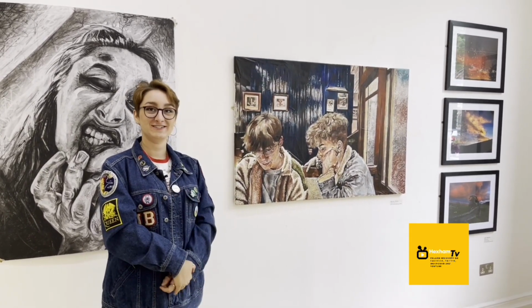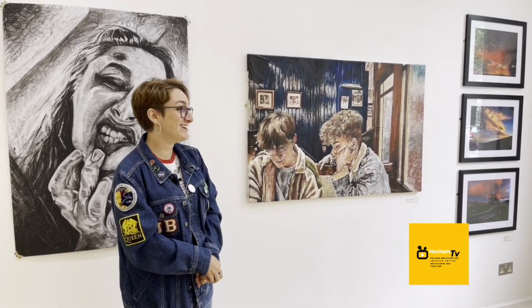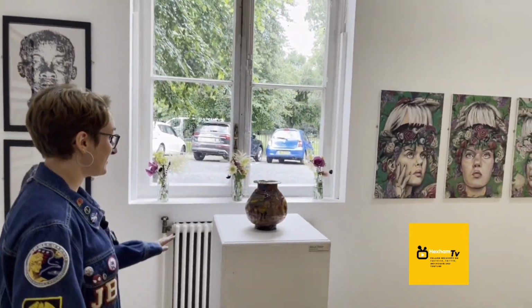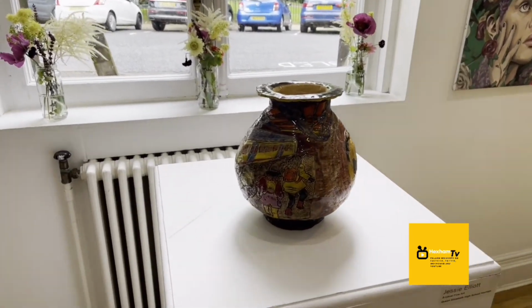And you have another piece which is in a different medium. I do, yeah, I've got a lot of stuff. But this I made as an artist response to Grayson Perry.